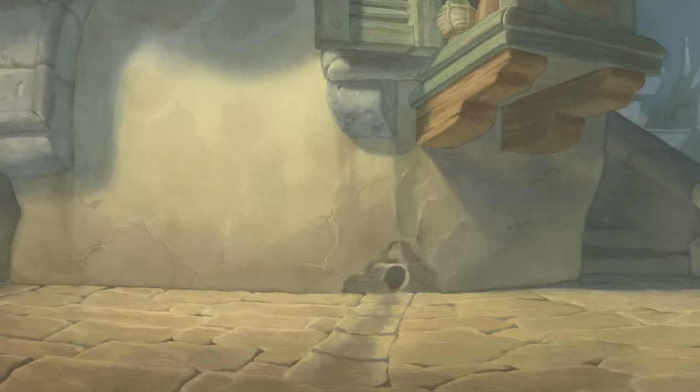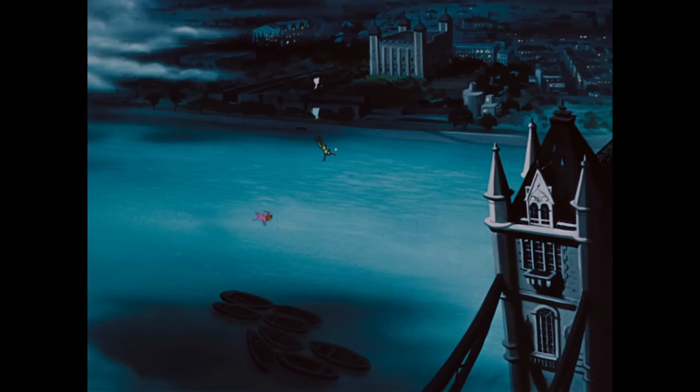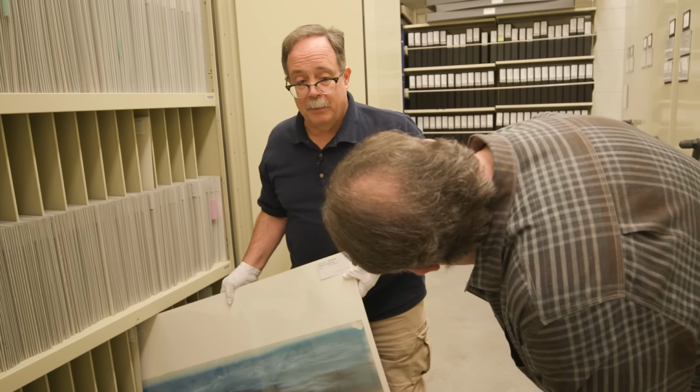That is unbelievable. So if you want to transport yourself to London, which I do, you could just pull out the background from Peter Pan. London from Peter Pan. Yeah, that's certainly, one could say, a memorable fly-over scene. Yes, in my mind, it's one of the best adaptations of Peter Pan that's been committed to film.